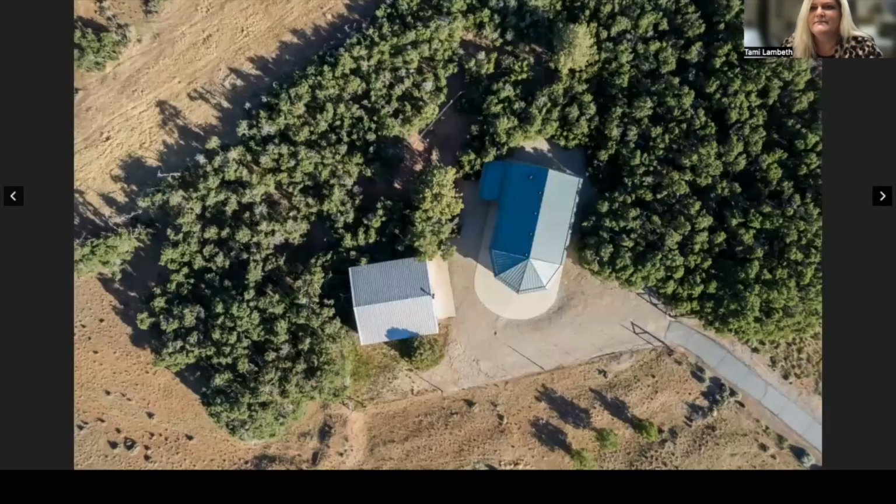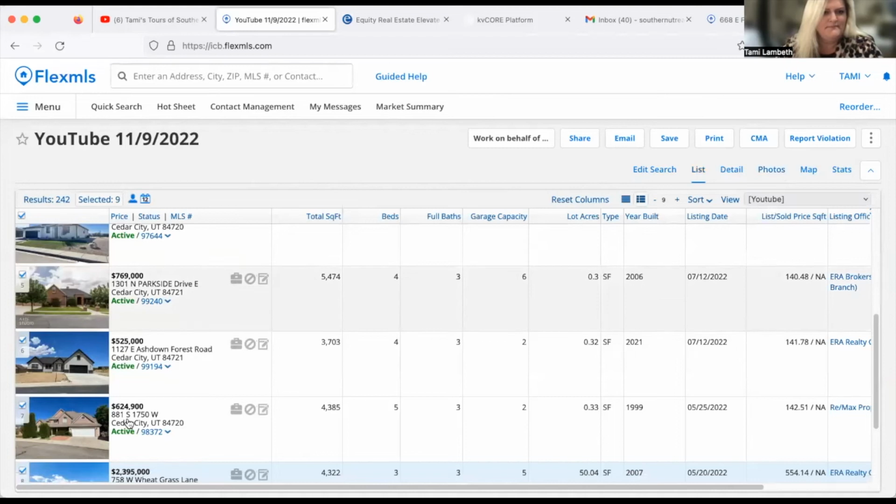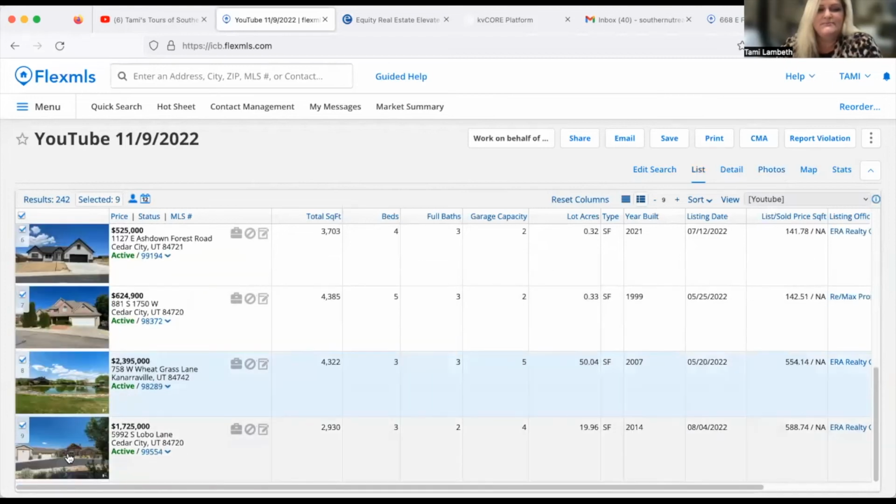Okay, got one more to see. Okay, this one is $1,725,000 and it has 2,930 square feet, 3 beds, 2 full baths, and 4 car garage. It's on 20 acres, built in 2014, and it's priced at $588.74 per square foot.